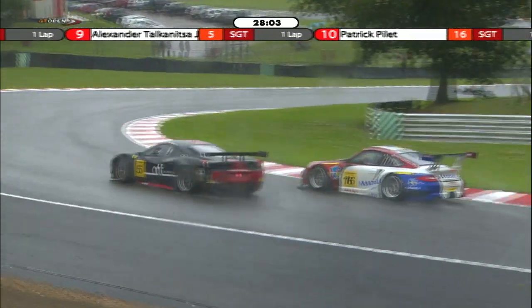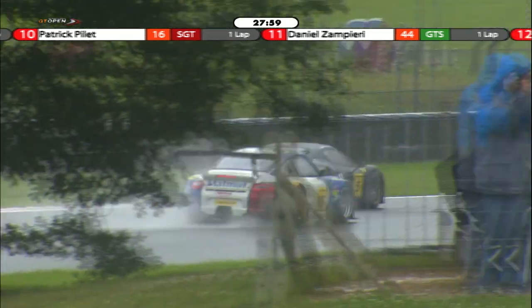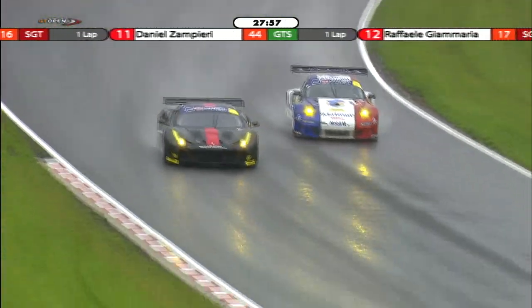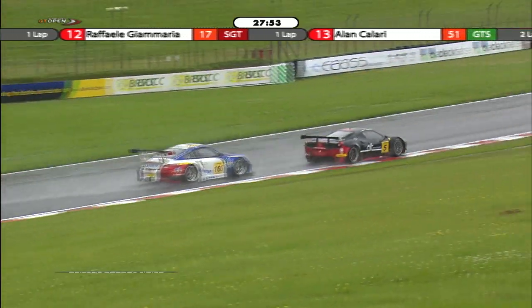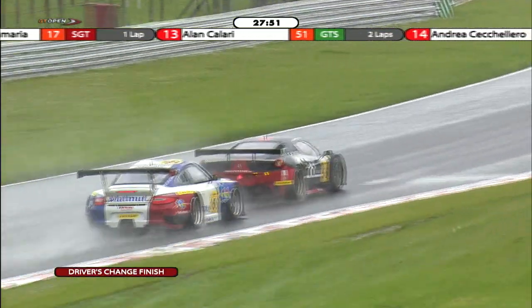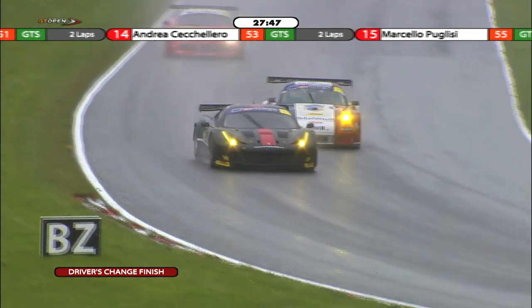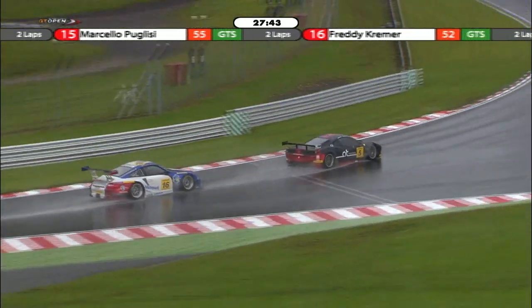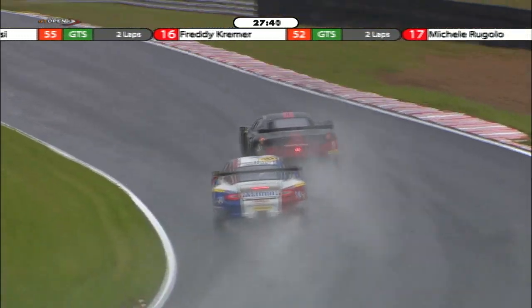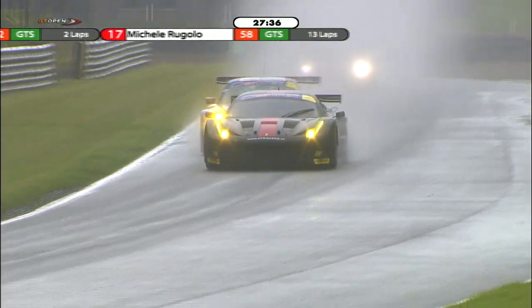He will, and that means Patrick Pilet is almost the best part of a lap down in the MacMahon Porsche, and he's up behind Alexander Tauchnitzer Jr. And Tauchnitzer Jr. makes it very difficult for him at Graham Hill Bend, and Pilet runs a little bit wide, but Tauchnitzer Jr., who has really relished the upgrades to the Ferrari 458 this year, particularly the switch to paddle shift gearboxes, it's just clicked for Alexander Tauchnitzer Jr., and he's now doing a good job keeping the very experienced Patrick Pilet behind him. You do get a sense there might be something inevitable about this.